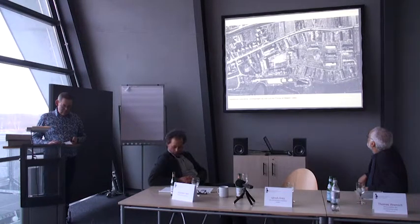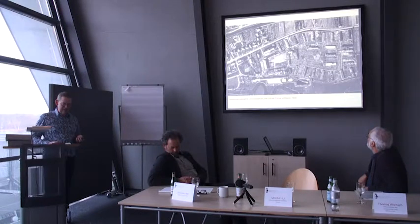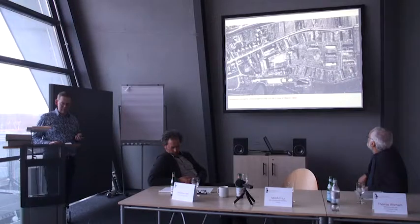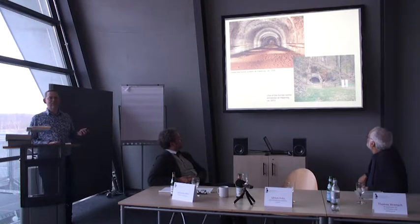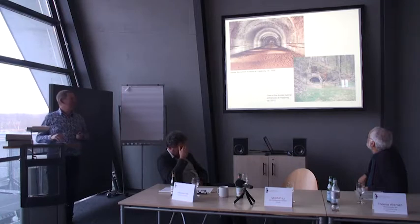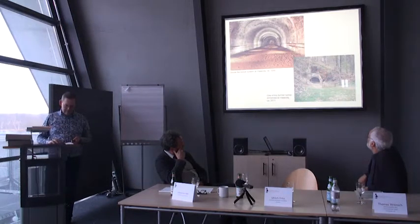Prisoners were forced to march 5 kilometers every day to the construction site at Hamburg. In the evening, they had to march back again, of course. Up to 2,500 prisoners had to work in each shift. There were 2 shifts, and here you see the part of the tunnel system which is not accessible today. It's too dangerous. The geological formation is very shaky, and so you cannot enter these tunnels. But you can see some of the former entrances of the tunnel system.